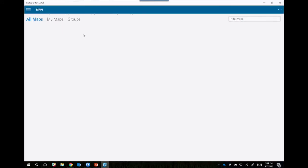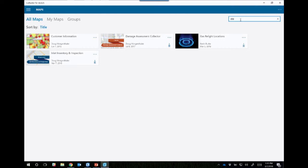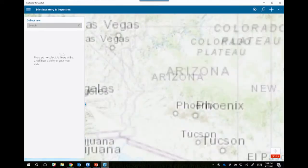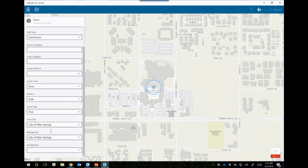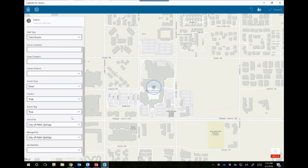All right, so we're going to fire up Collector here on our Windows machine. And I'm signed in as the same user. So we can see that we have inlet inventory and inspection. So we can just open that map here in Collector. You see I have my templates. When I pick a template, start creating that feature, I come down here and I see owned by, and I see that I now see that default value being the City of Palm Springs.